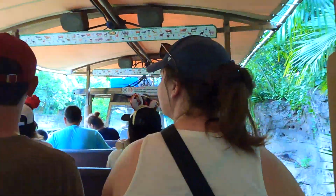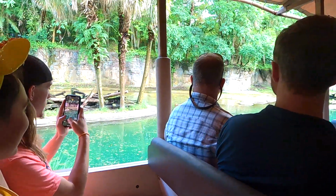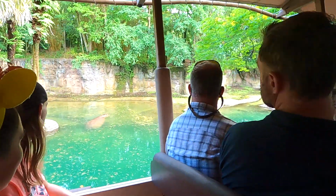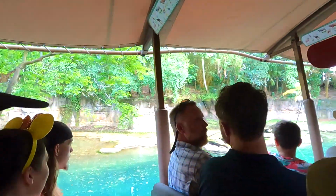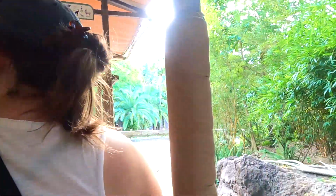We've got a couple more coming up here on that left side. Now, hippos have extremely large teeth, but they are herbivores. They will graze on grasses and small plants along the riverbanks. They don't eat a lot of food in proportion to their body size. On average, they'll only eat about 80 to 90 pounds of vegetation per day.